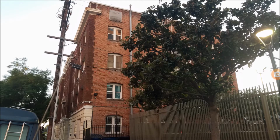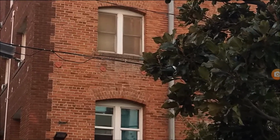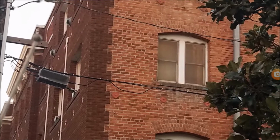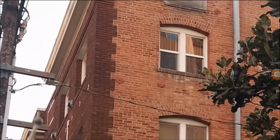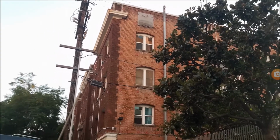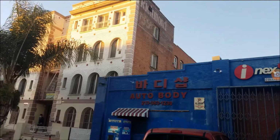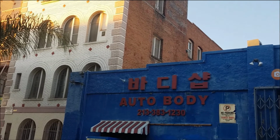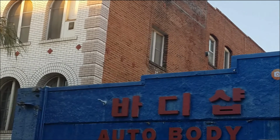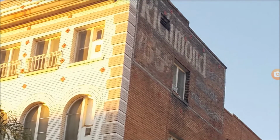Today we're going to do a feature on red brick in LA and some of the different styles that we see. I never really thought of LA as a city with red brick buildings, but as I look around more, as with all the things we study, I see evidence more and more everywhere.